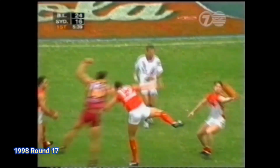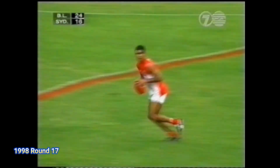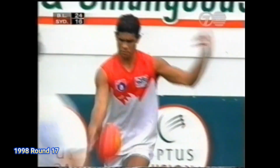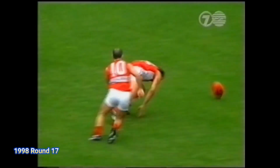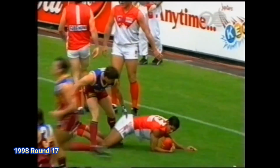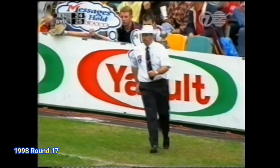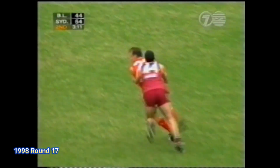Port Adelaide. Stafford and Clark again. Stafford wins to Lewis. Quick give to Schwass. Schwass' kick is not a good one, but fortuitously it lands on O'Loughlin's chest. Now he is just outside the 50. He's going short. Lewis has come down. Well, the kick in has come unstuck again. It's Nicks for the Swans. Right on the boundary. Short. Finds O'Loughlin. O'Loughlin, the kick. And it's a good one. It's a goal.